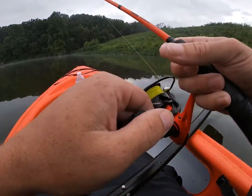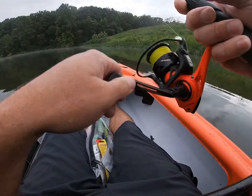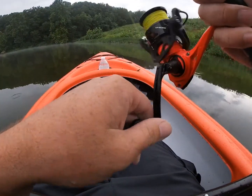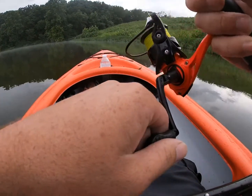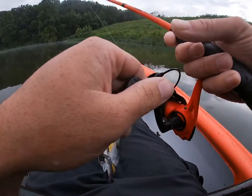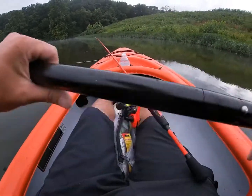We're right here on the dam of this little lake. Always have pretty good luck fishing the dam side. See if we can't get another one. Let's get turned around and go back the other direction.